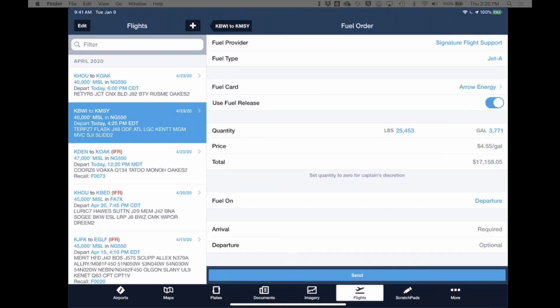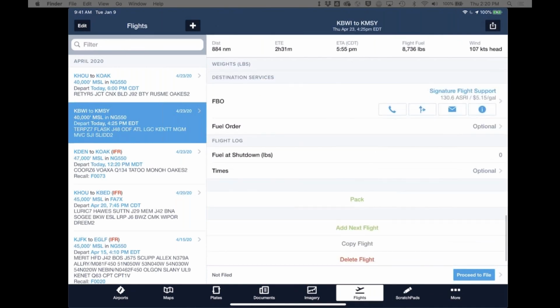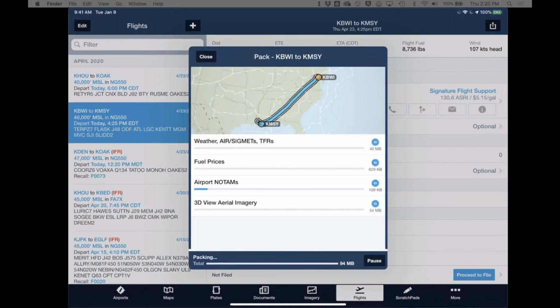Thanks, Sam. And flight log is something that some people find very useful for noting your block in, block out, and takeoff time, landing time, as well as your fuel at shutdown. And just like Brent was explaining earlier, we can pack for the flight, just like you can from the maps page. Essentially that gives us everything that we're going to need to take that flight offline once we're in the air.